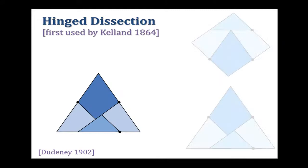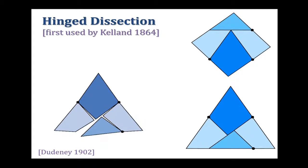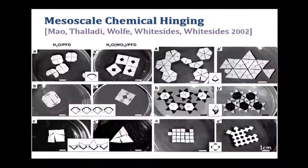And for me, this is based on a mathematical principle called hinge dissection. So the idea is you have a chain of blocks hinged together, and you want to fold from one shape, here an equilateral triangle, into a square. This is an idea that goes back to 1902. And in more modern times, here's sort of the chemist interpretation. George Whitesides' group built this in a petri dish. So you start with a square arrangement of blocks here. You add a little salt to this liquid, and it folds itself into a triangle. So this is something you could actually actuate.